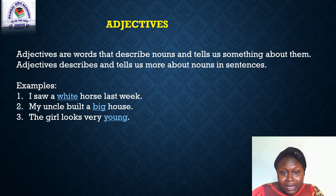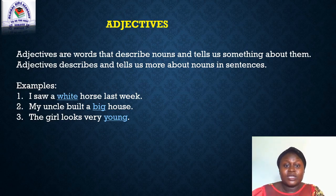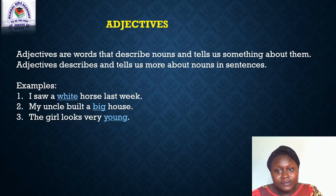I didn't see a black horse. I didn't see a brown horse. I saw a white horse. White there is the adjective trying to describe the kind of horse, which is a noun, that I saw last week. Now, example 2. My uncle built a big house. Big is underlined as the adjective. It is telling us or describing the kind of house that my uncle built.